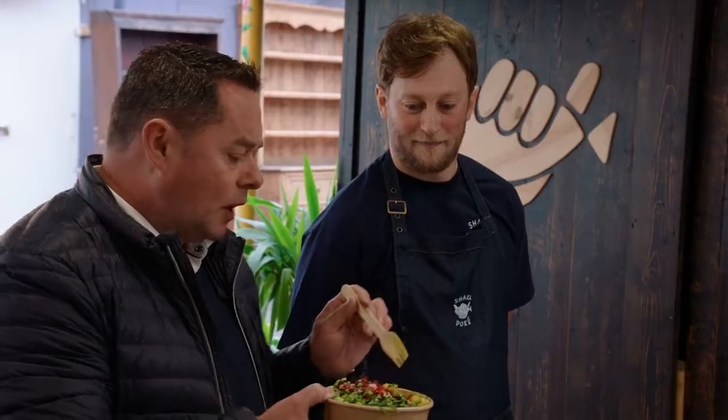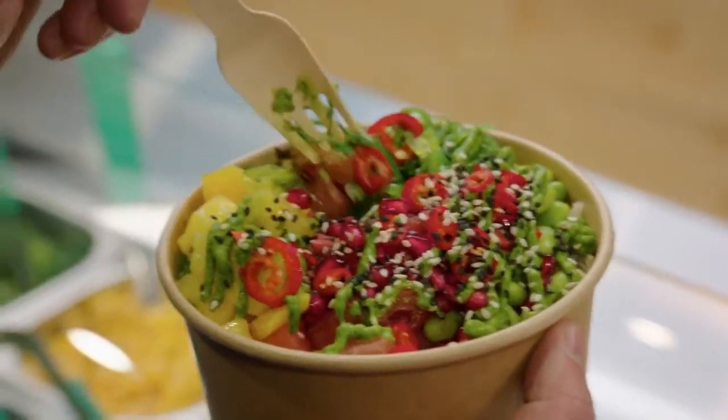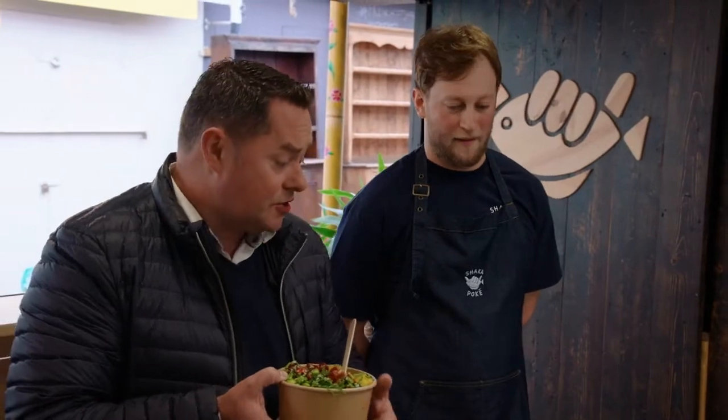Do you know what I love? I love the mango with it, kind of cuts through the heat, obviously because of the chili. This is delicious, guys. The key for this is fresh ingredients. Absolutely, your fresh fish and your beautiful fresh produce. It's the absolute key to a poke bowl. Isn't it? Yeah. So anytime I think of that, I'll be thinking of your lovely dish.